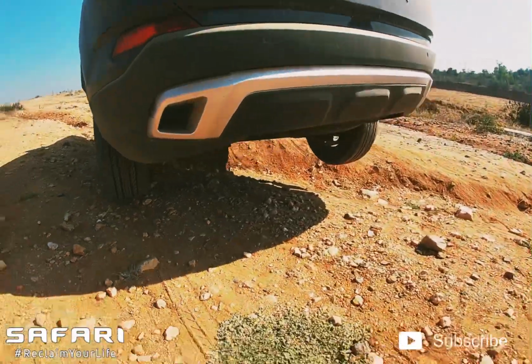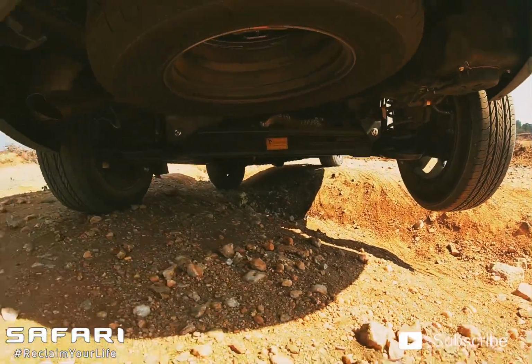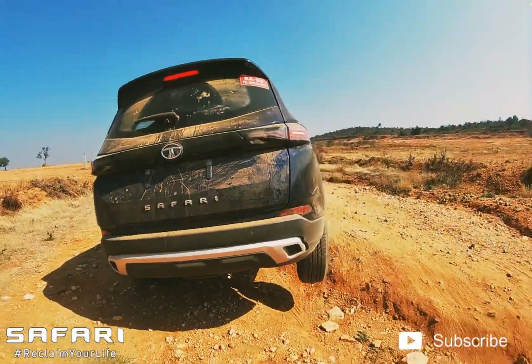We have a wheel up like usual, and you can see the ground clearance. It has 205 mm of ground clearance. As you can see, there is still a lot of space left.